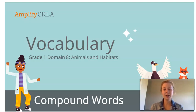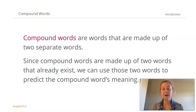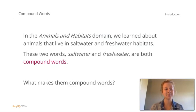So today we're going to talk about vocabulary, and we're going to be looking at compound words. Compound words are words that are made up of two separate words. And since compound words are made up of two words that already exist, we can use those two words to predict the compound word's meaning.